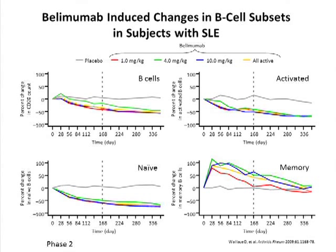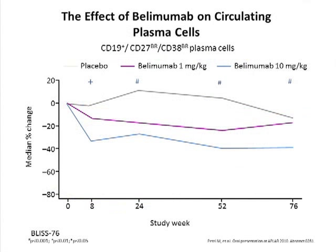All of the depletion, or most of it, affects naive B cells. There's about a 75% decline in naive B cells. Activated B cells are decreased. But the important thing here is that there's no decrease in memory B cells. In fact, there's a rapid increase in memory B cells, and that persists throughout the time of treatment. And that's been seen with all BLyS blocking agents. The mechanism isn't clear, but it may be a problem in terms of having increased circulating memory B cells, some of which are probably autoimmune.